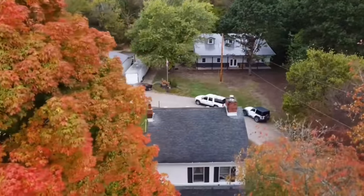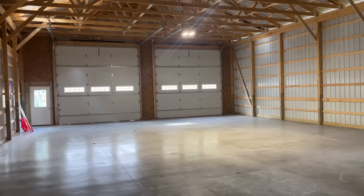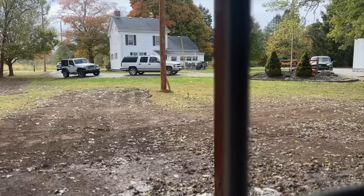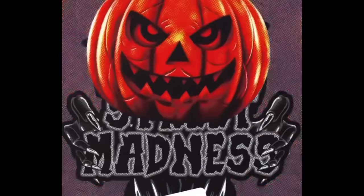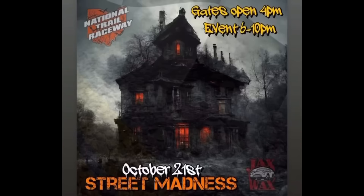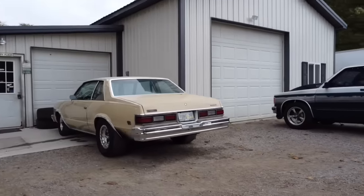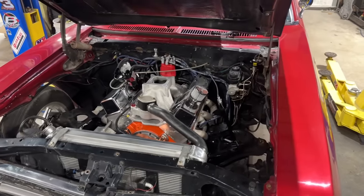Fall is definitely here and the weather is turning. We're patiently waiting for the concrete to cure inside the new shop so we can start putting the cars away and get them out of the weather. We've got quite a bit of work to do on the cars this week to get them ready for this weekend for the Jack's Wax Street Madness event at National Trail Raceway. Billy has the transmission pulled out of his S10. The Malibu needs a bath and detailed. And my Nova? Well, it's got that new 427 giveaway engine in it.